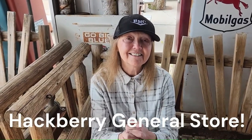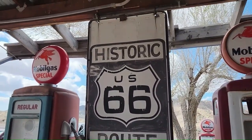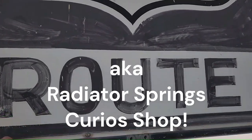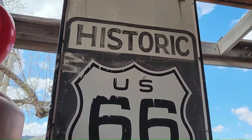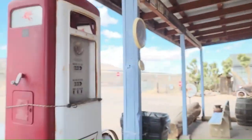Kathy's sitting under the famous squeaking sign at the Hackberry General Store. The trouble is there's no wind today. When there's wind, it sits and shakes and bangs. So I'm going to have to give it a little push to get it going. They've oiled it. Doesn't squeak like it used to, but it is a famous sign.